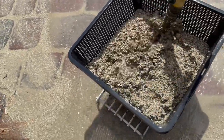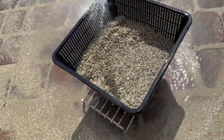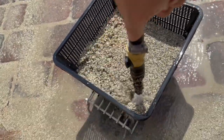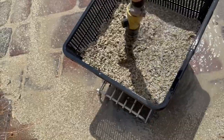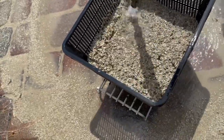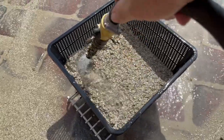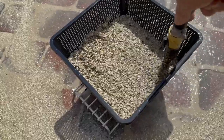And as you can see, as it now is getting cleaner and cleaner, the water is going through it easier and easier because the little bitty particulate matter is coming out of the kitty litter. Now, like I said, this is the baked kitty litter, not the kitty litter that Walmart sells that is not baked.